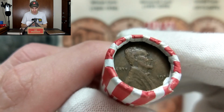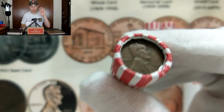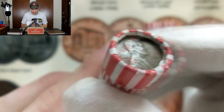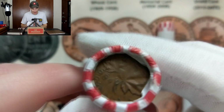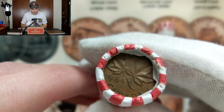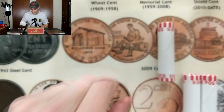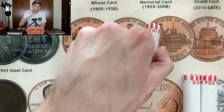This is the most I've ever found, by the way. I think before this I'd found 4 in total. We have 7 here in total on enders. That's another wheat penny right there. And then right here we have an older Canadian. This one's a 1964. That is the last year of the young heads. We'll get to that a little bit later. So that's the 7 confirmed enders right there.